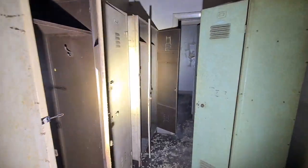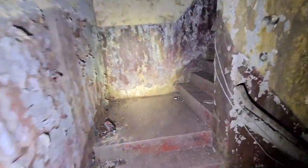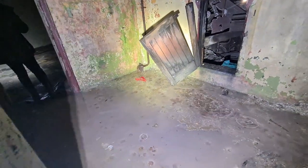Old stuff. Cupboards. That's an old toilet. Broken. Nothing really in there. Nope. Cool room though. Shame it's so drippy. Everywhere leaking. Wow. It's going to the floor. Dripping everywhere in here. It's like the higher we're getting, the more wet it's getting.